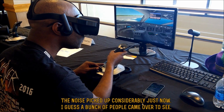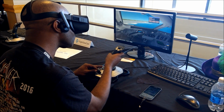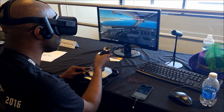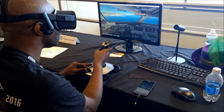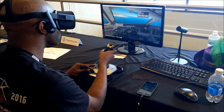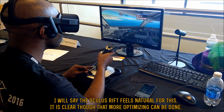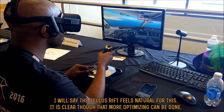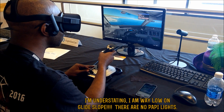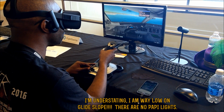And I'm assuming center line is pretty much center of my eye point. Yeah, that should work just fine. Thank you. Next notch of flaps. Okay, short final. Little low on the glide slope there. Yeah, just a little. Well, with the yoke in the position that it's in, I can't really see the ADI.